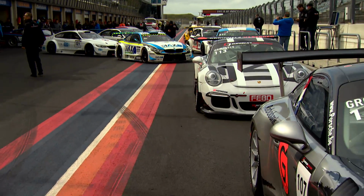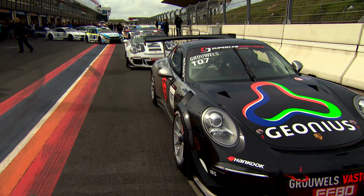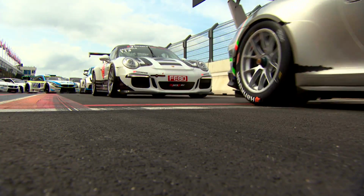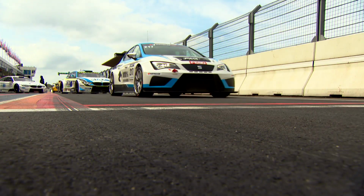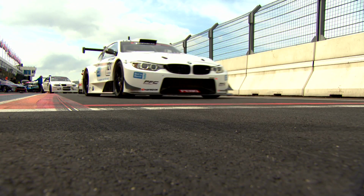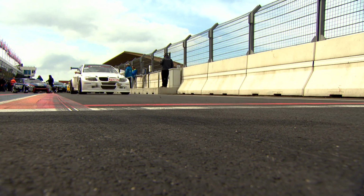Competition comes in part from Team Racer with a pair of Porsche GT3 Cup 991s. Number 107 is entered for former Super GT champion Roger Growls. He set 3rd fastest time for the opening race, very close indeed to the nimble BMW Silhouettes from JR Motorsport.